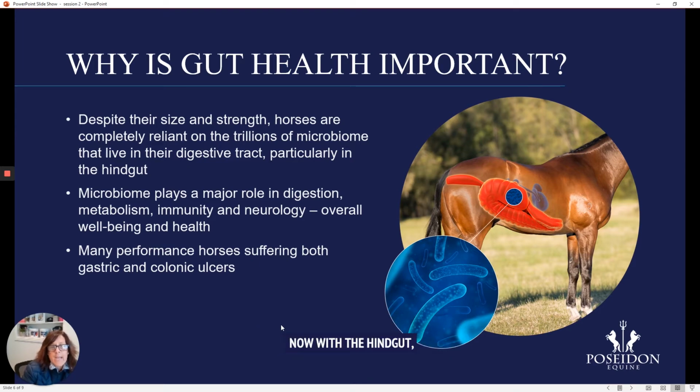Now, with the hindgut, we know that, yes, ulceration can happen. It's harder to identify. But a horse can have inflammation and pain without having ulcers. So there is a bit of a difference there. But we need to take the pain away from our horses. How can they be the best that they can be if they are in pain? And for you as a horse owner, you just can't enjoy them more when you know that they're not putting on the weight they should be, or they're anxious, they're not looking as well, or they're constantly having issues around laminitis or colic. It's around gut health.